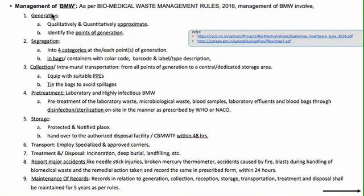Now, management or handling of biomedical waste. Please refer to these two documents along with the BMW Management Rules 2016 version. Managing BMW involves many steps. All of them may not be relevant to all HCEs, especially for white category HCEs. Maybe very few stages are relevant. So these stages you need to identify.